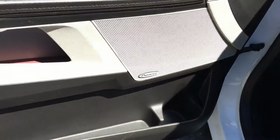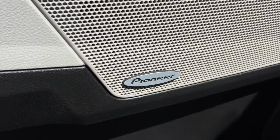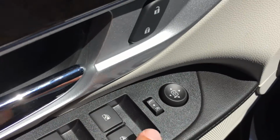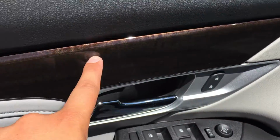On the inside of the driver's side door, you do have quite a bit of storage, as well as you have your Pioneer premium speakers, which do allow for the best sounding quality when listening to your music. Up here you have your window lock, as well as your powered windows and your powered mirrors. And up here you do have your powered lock and unlock and this nice wood and grain trim throughout the whole vehicle.